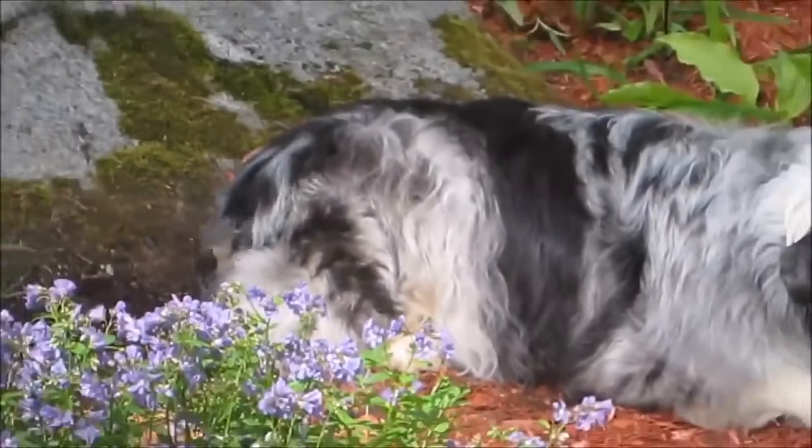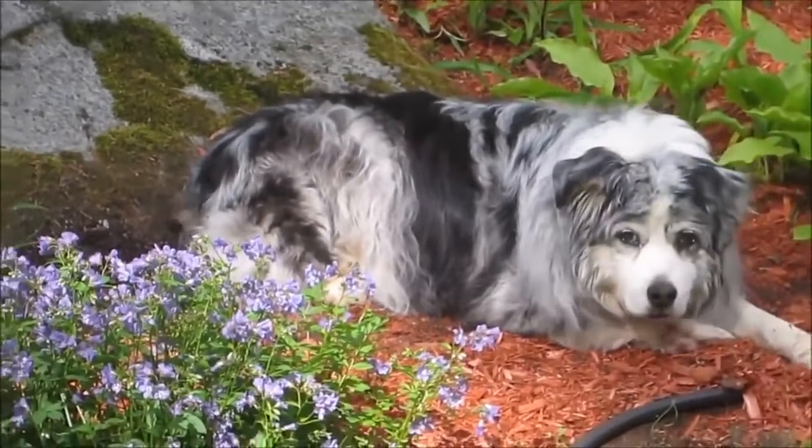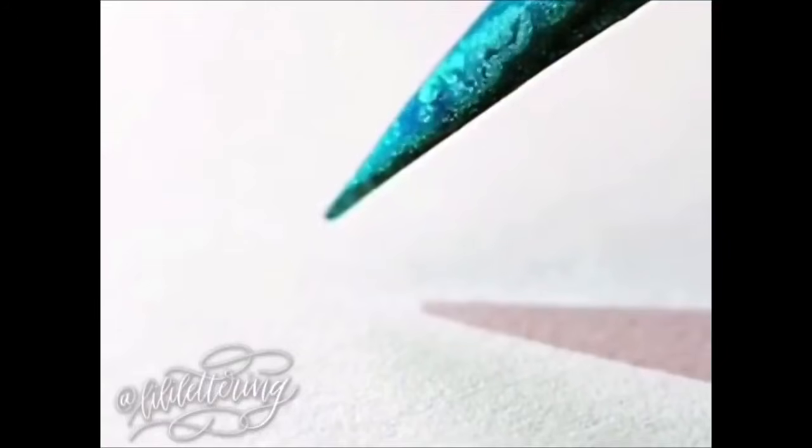Sadie's just laying there. Like, what the heck is going on here? When it's so cold that you get ice on your eyelashes. Watching glitter move around in ink is so mesmerizing.